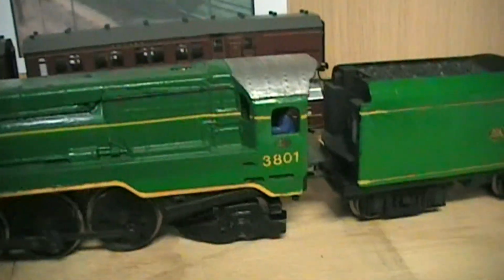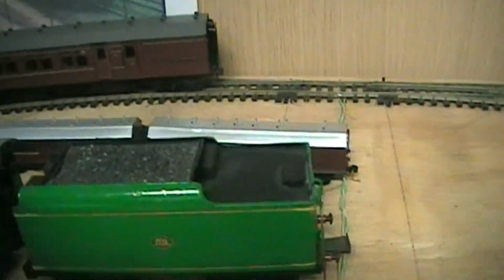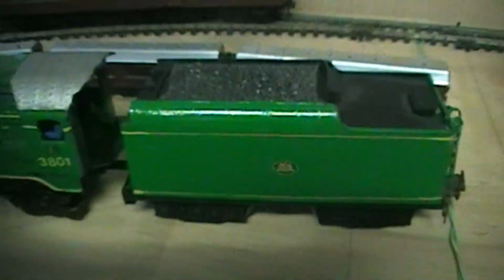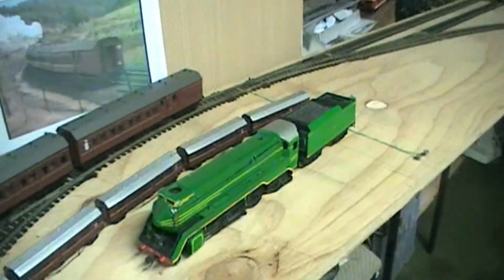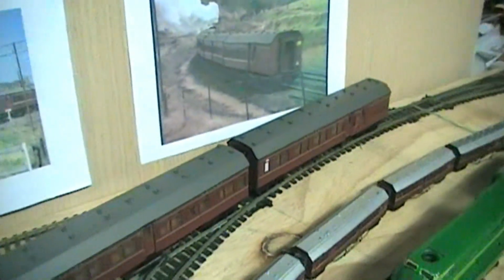I've done a few other mods to the locomotive on the journey. The way Lima do the back of the tenders is totally wrong, but I've corrected this up as much as I can. I just haven't bothered with the front of the tender details, but that's neither here nor there. At arm's length that represents it nicely. And there's my R car.